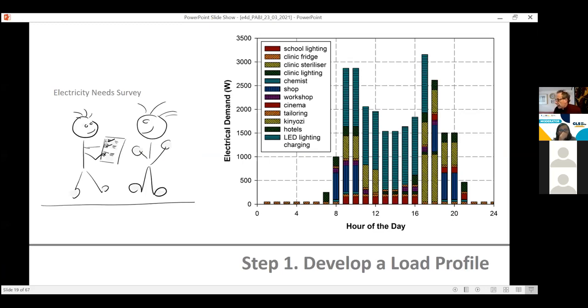Do you think there's any risk here with doing this? Can you see any risk with this approach? I'm talking to businesses and asking them, how will they use electricity if I provide it to them? The risk here is that businesses will overstate how much they will need because they want to appear to be successful. And they also have never used electricity, so they don't really understand it. So there is a question about whether this profile is correct or not. If this is wrong, I will oversize or undersize the system. And that's the big challenge, really.